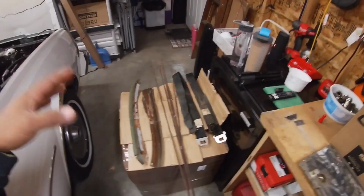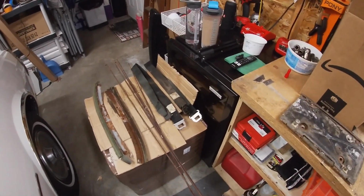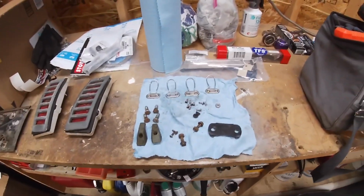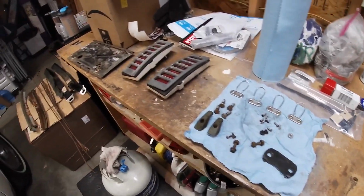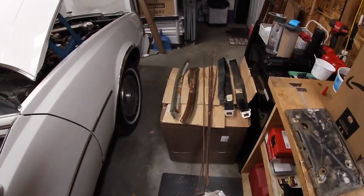I did get some pieces while I was there. I was like, might as well just take them and kind of go from there. So we'll see if I can clean some of this stuff up so it can be usable for me to put in my car, which I think it will be. So I'll just start off with some of these.